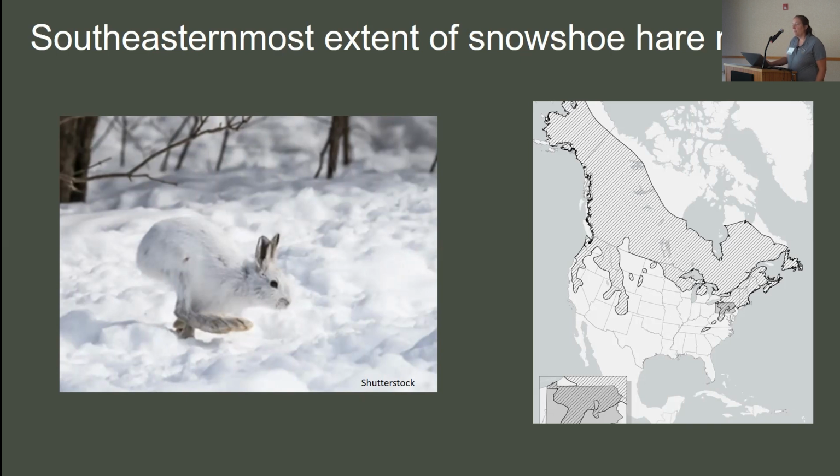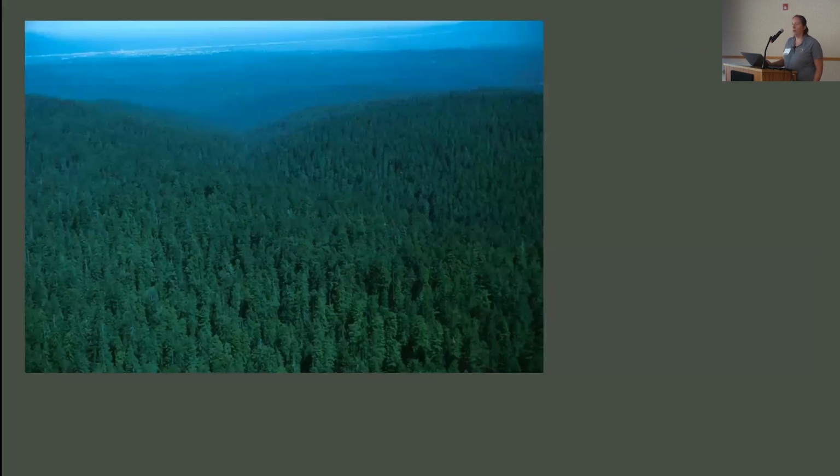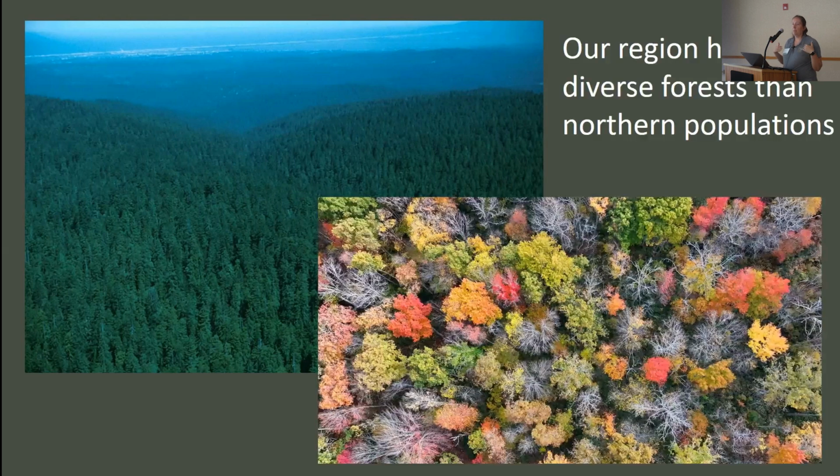Down here, we have milder winters and also more variable winter conditions, which leads to one of their most significant conservation concerns. The next presentation will probably get into this some more. But this species is listed on some state wildlife action plans as a species of greatest conservation need because of the significant conservation concerns we have. Unlike the northern populations where it's boreal forest, pretty much the same type of structure, we in our region have much more diverse forests, which has some implications for how we might manage habitats to benefit this species.